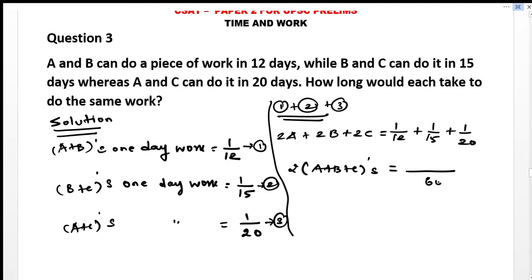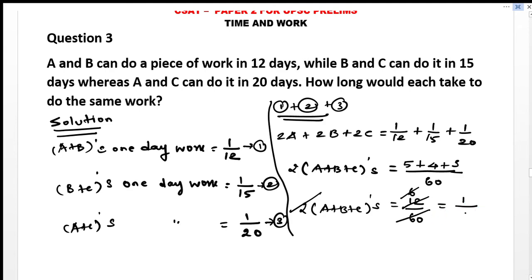Here we have to take LCM 60. Therefore 12 5s are, 15 4s are, 20 into 3s are. By adding up we get 12, here 60. Therefore here 2 into A plus B plus C is 1 day work. Simply cancel. 2 6s are, again 6 table. Therefore 6 ones are and 10s are. So we have found that A plus B plus C, all the 3's 1 day work, would be 1 by 10.